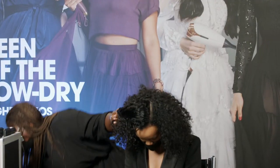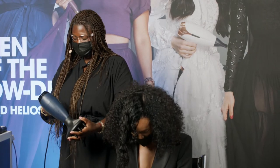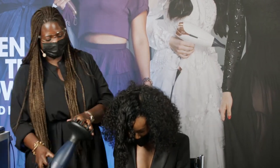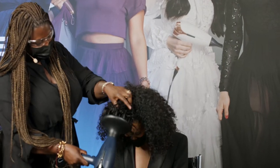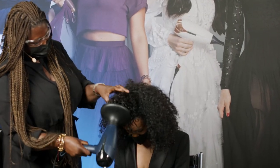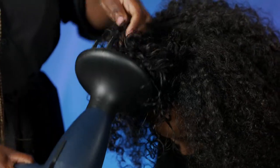If you put your head down for me. So I'm just going to use the nozzle, the diffuser. The diffuser. So just really get some nice definition in the hair.